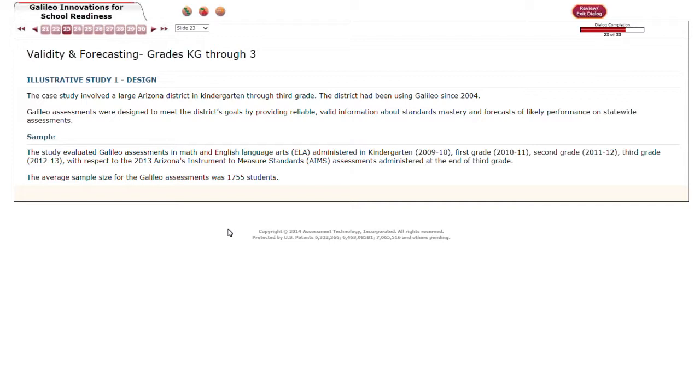So this case study involved a large Arizona district and the assessments that they administered in kindergarten through third grade. This particular district had been using Galileo for a number of years, since 2004, and so we're actually able to track students all the way from kindergarten through the end of third grade. In each year, the district was administering Galileo assessments, and then we were provided with the statewide test data, in this case for the AIMS assessment, that is administered at the end of third grade. So we could actually look at how well Galileo assessments forecast statewide test performance, even up to 4 years in advance of the statewide test.